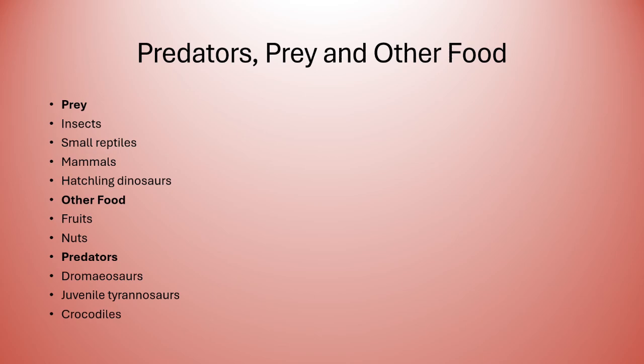So let's talk about the predators and prey, and other types of food it would be eating too. Let's talk about the prey in terms of carnivory. It would eat insects. Insects were part of the menu. I did forget to put down amphibians, that's my fault, I should have put them on here. It would also eat small reptiles, mainly small lizards, those types of things.